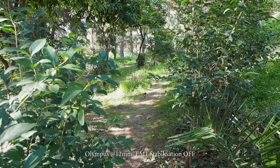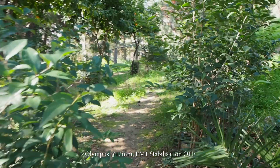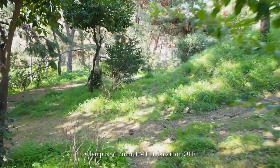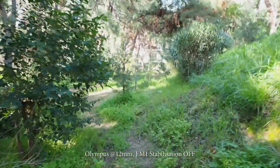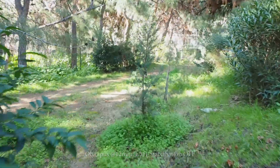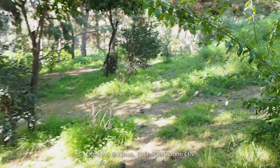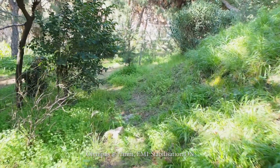In this first test, I tried to walk with the 12-40mm lens set at 12mm and with the stabilization of the body turned off. As you can see, things are pretty ugly. It's as if I am shooting Blair Witch Project. When, however, I turn the system on, the situation is turned upside down. The footage is very smooth, even though I am walking on a rough terrain.